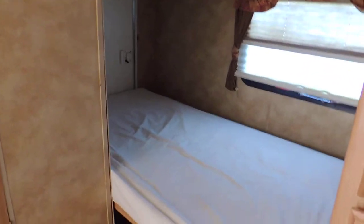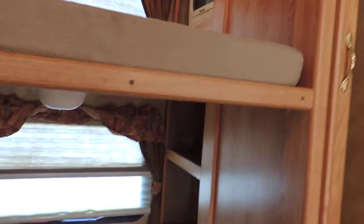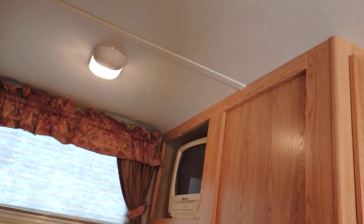These bunk beds are really big. They sleep two small children or a good size adult. Probably the biggest bunk beds I've ever seen in a travel trailer. More storage and a little TV in the corner.